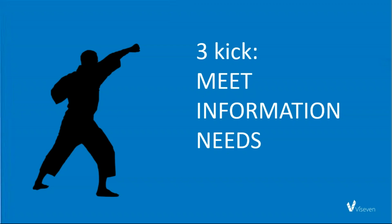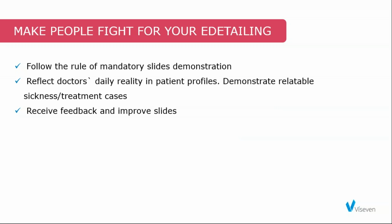So, how do you make doctors fight for your engaging presentation? For this, you need to follow these rules. Follow the rule of mandatory slide demonstration with relevant KPI setting for every interaction with the doctors. Reflect doctors' daily reality in patient profiles. Demonstrate relatable sickness and treatment cases. Receive and register instant feedback from the doctor with a questionnaire or survey slide. The meeting then happens in the format of a rep-doctor dialogue, not the rep's monologue about the product.